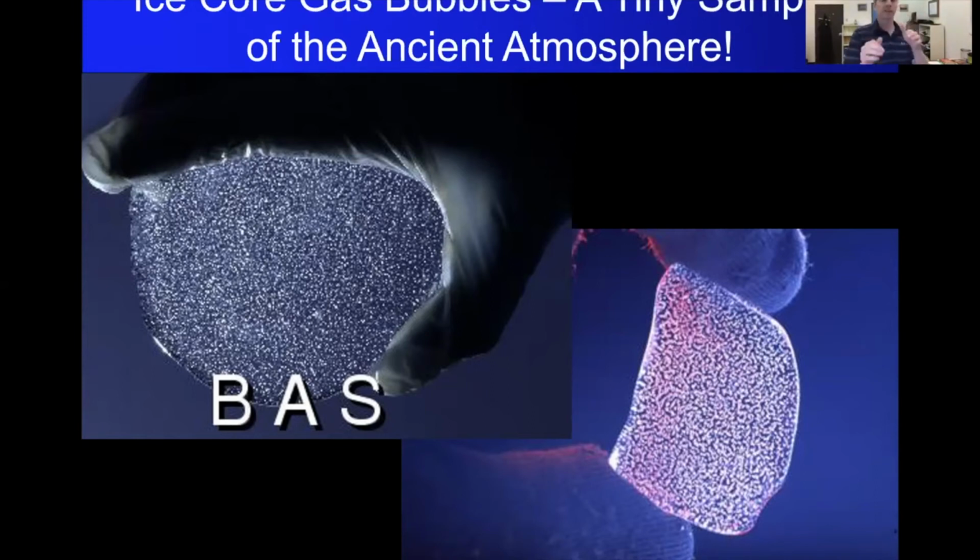What we actually do here is we melt the ice core, and we can actually measure the amount of CO2 that was in the ice core back in time. And that tells us what the CO2 was in the atmosphere. These pictures are showing you some of these tiny little bubbles in the ice core where the CO2 is trapped. So not a proxy.